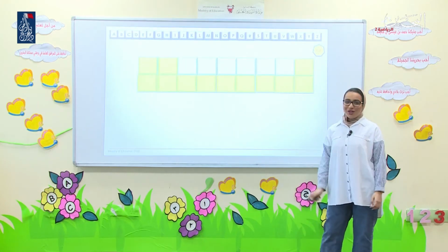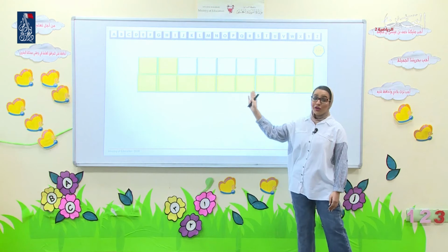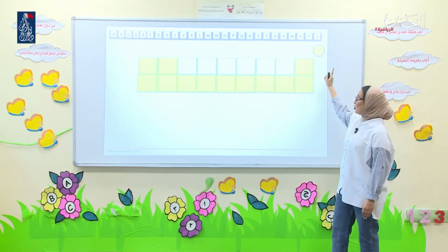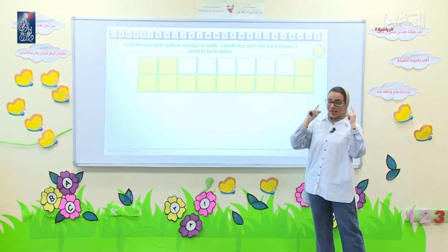We are going to start with the game. Are you ready? So in this game, I need you to guess. I need you to choose from the letters up and to form a word for me. But we are going to have some help, which is the hint. Are you ready to do that? Here we go. I will read and try to guess.